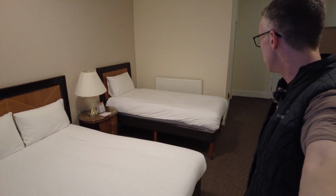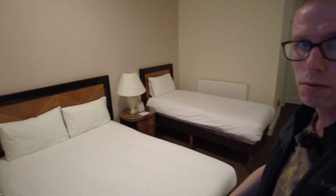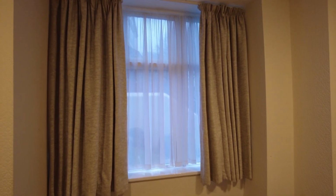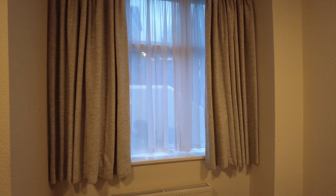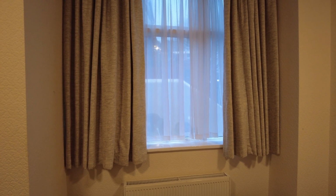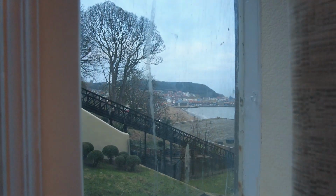It's one of the cheaper rooms compared to the deluxe rooms and the premier rooms, and also we get a window, which some rooms apparently don't have windows. Did you say some rooms are just walls with no windows? Yeah. Okay, so we're doing well. And we even get a sea view, which I'm really pleased about. It's quite a beautiful sea view.